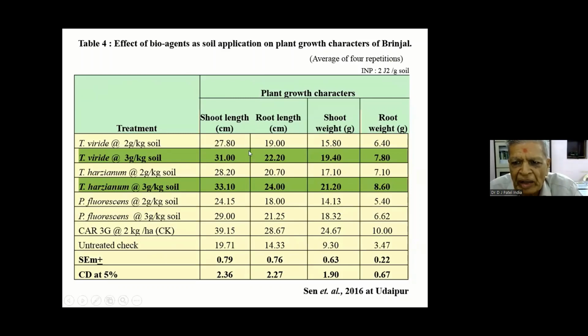Similarly, the plant growth parameters on brinjal. Earlier the same treatments were tried on okra, now they have tried on brinjal, both Trichoderma viride and Trichoderma harzianum, as a soil application at 3 gram per kg soil, in a pot trial. You can see here that all the growth parameters have increased compared to even carbofuran and the untreated check.